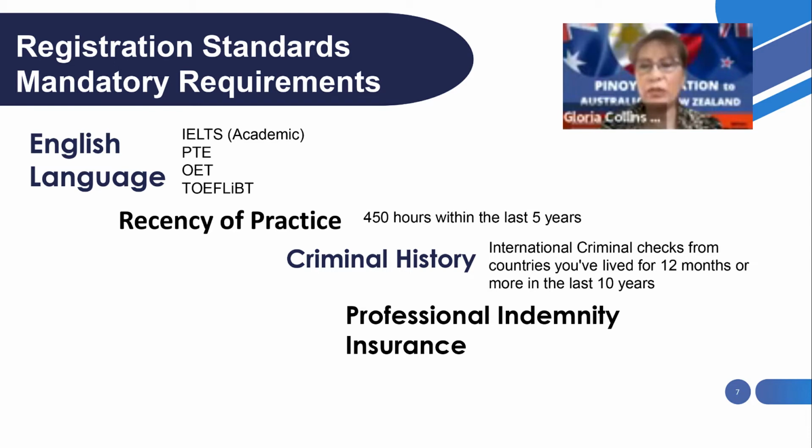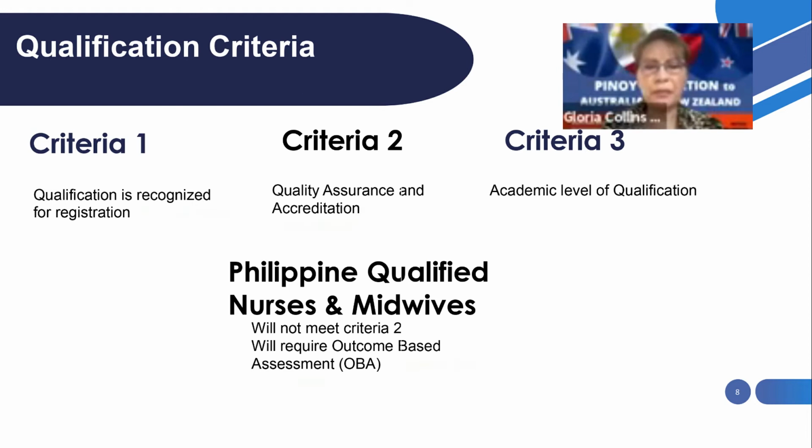And you have to present international criminal checks from countries where you've lived for 12 months or more in the last 10 years. You also have to have professional indemnity insurance. Now this one, you can organize once you become a member of the union, or you can pay for this through private insurance. What are the 3 criteria?